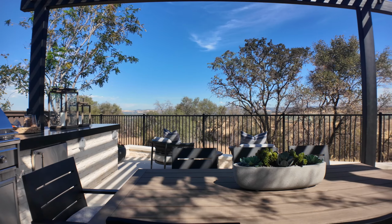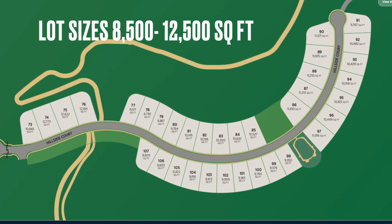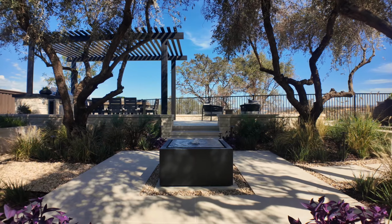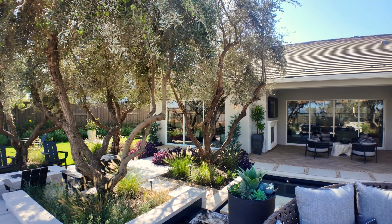So Danny already shot a video about some homes in Bickford Ranch, and they were slightly smaller lots. So this community is going to be about 8,500 square foot lots up to about 11,000 square foot lots. Now, these are larger footprint homes, so you're still not going to have a huge backyard, but it's definitely usable. We'll see a pool in the next home, but this one gives you an idea of a gorgeous low maintenance backyard that's still perfect for entertaining.